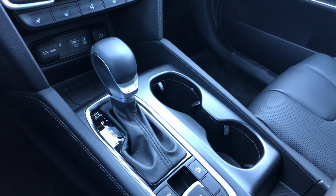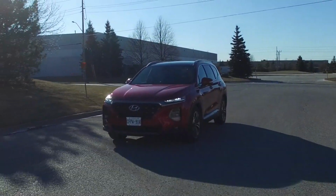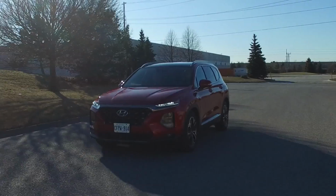I actually like the fact that the transmission is smooth as butter. It's made by Hyundai. That's what I like. It's their own. They didn't outsource it to anybody, so good for them. Good job, Hyundai.